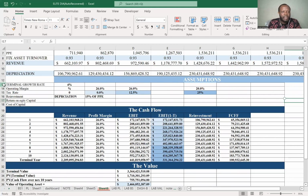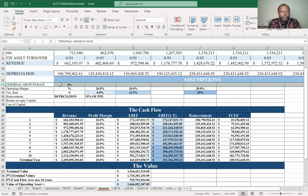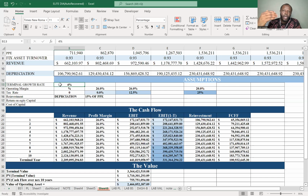Again, this is a terminal value. This is the growth rate after 2030. After 2030, we are assuming that the company will grow some 4%. And if you know anything about valuing companies, for the terminal growth rate we normally use 2.5%, because our belief is that the company cannot grow faster than the economy in which it operates, which is the Jamaican economy, which is growing at less than 2%.